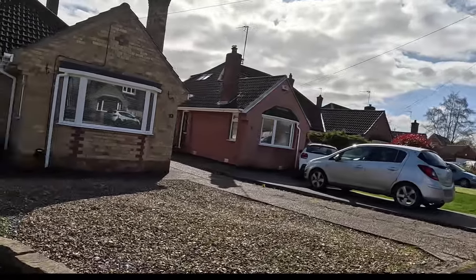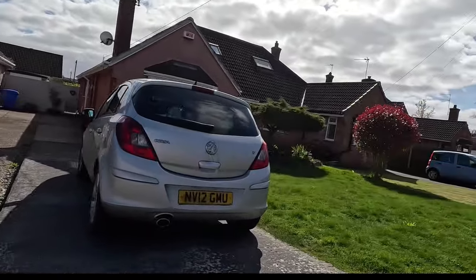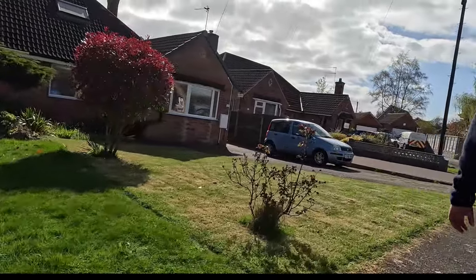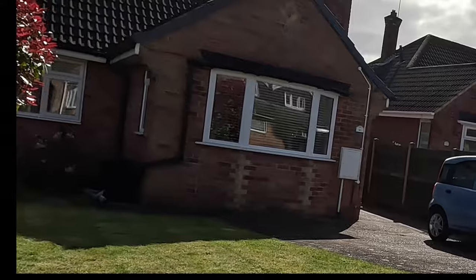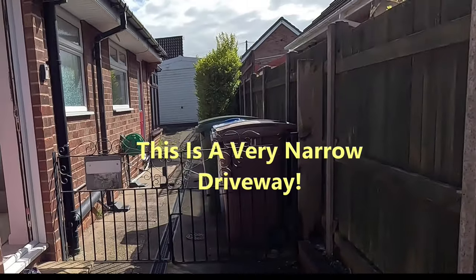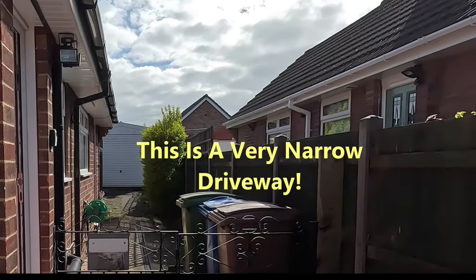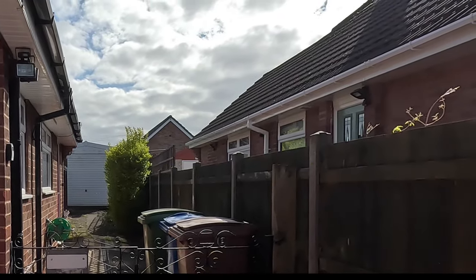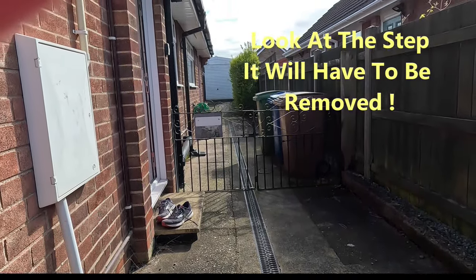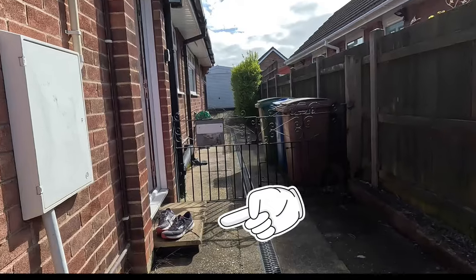Is it this one? No, we're not seeing that one. It's this next door but one. Let's see if we can get the front. Number 11. No, but it is this one. We'll have to have a look at that. Have you filmed it? Just go right up there. Film it.